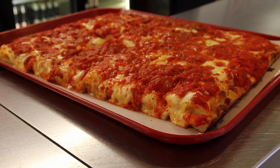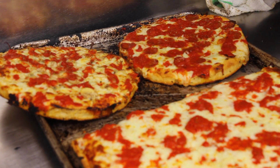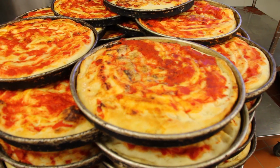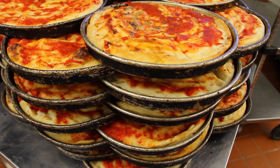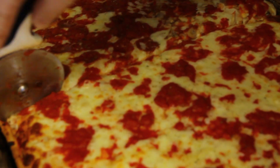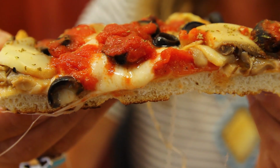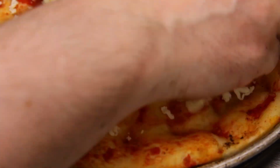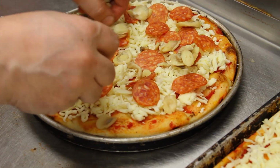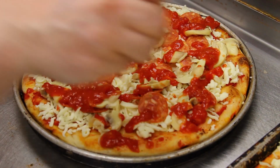We have both square pizzas, which is our large product, and round pizzas, which is our small product. One thing we do is pre-bake the shell, so basically we dress the pizza and do a double bake on it, which gives it a nice firm, crunchy crust. It's a Neapolitan type pizza. It's a little bit thicker than New York style, but not as thick as Sicilian. So basically the cheese goes on first, the toppings go on after the cheese, and then it gets dressed with our tomato sauce on top.